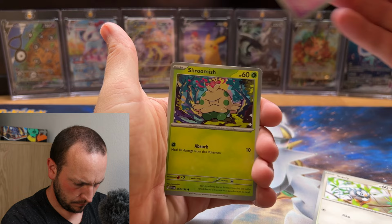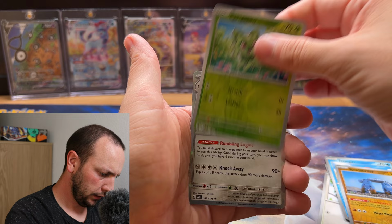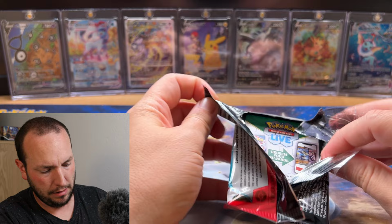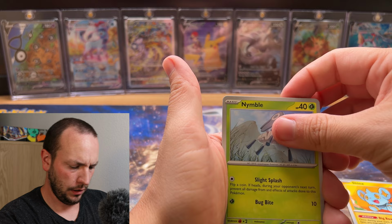Mankey, Defiance Band. Here we go, Sprigatito and Revavroom. And the luck continues with that. All right, how they evolved. That is one squeaky pack. Jinx, very nimble.